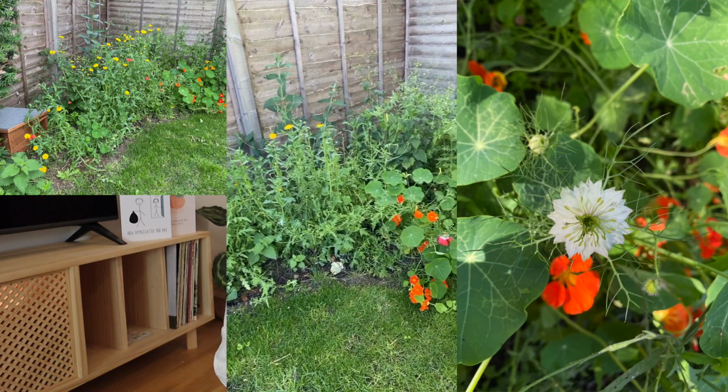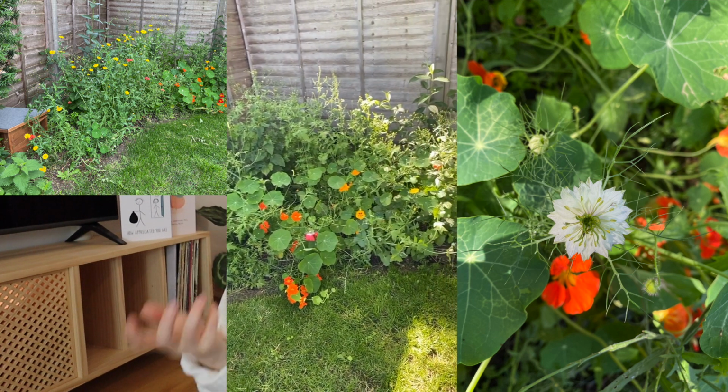And I did it by using things like this and other bulbs and lots of other wild bee bombs and things like that. But this was great for only £1 and you literally just shake it over soil in a well-lit area and rake it in and then leave it and then just wildflowers start appearing.